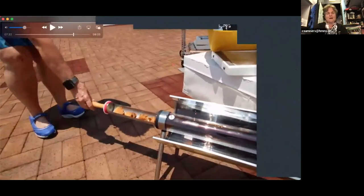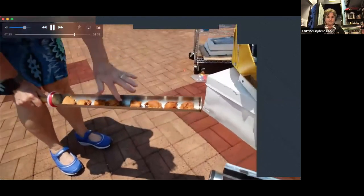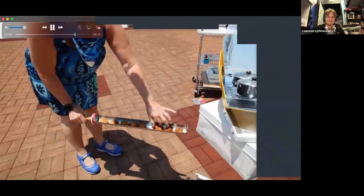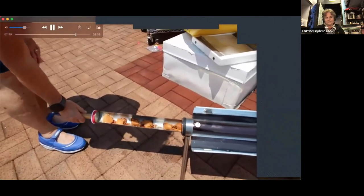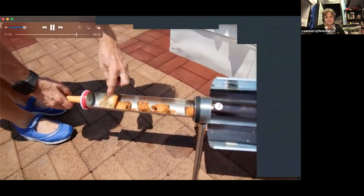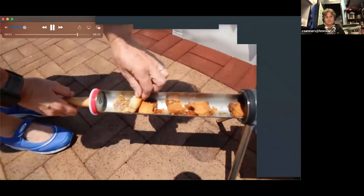This is after an hour of cooking, probably a little longer than we needed to. And look at that. I think we probably left them in too long. They certainly cooked in sunlight. Those are the sliders, very, very well cooked. You can tell in that one especially. That's definitely nice and sizzly. The very well cooked sliders.